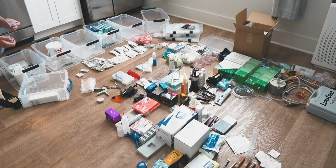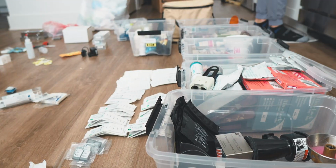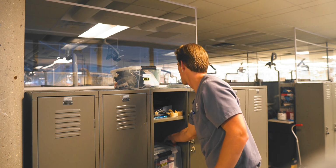So there is physical organization. I have basically organized everything into bins, and you can see that video where I put everything together and got everything organized last semester. That is all on campus right now, organized and tucked away in my lockers. And I really like that system. It works well for me. I generally keep everything really organized. Occasionally something gets misplaced and that happens, but I'm pretty content with the way things are physically organized on campus.